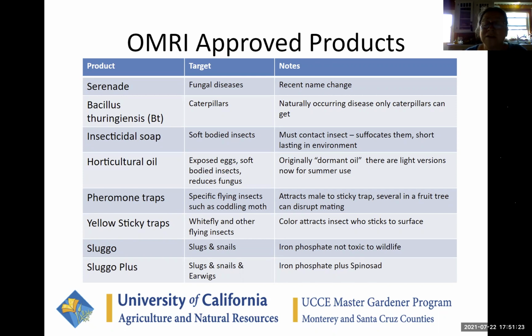Sluggo for slugs and snails. This works really well. And then Sluggo Plus, they add a spinosad to the Sluggo, and that's a naturally occurring bacteria that will kill earwigs. And there's an ant one now made by the same company, and they coat the Sluggo Plus, it's finer granules, and they coat them with sugar or something, and the ants eat it, and that's a good ant control too.